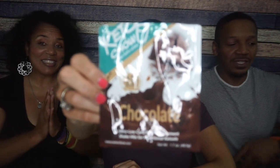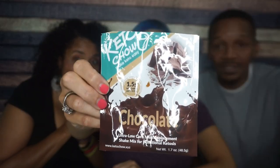Finally, we are trying Keto Chow, chocolate Keto Chow. Lean in for the love of God. So this is just chocolate Keto Chow, the ultra low carb meal replacement shake mix for nutritional ketosis. I actually made this yesterday because everyone says the best thing to do is to make it a day in advance.